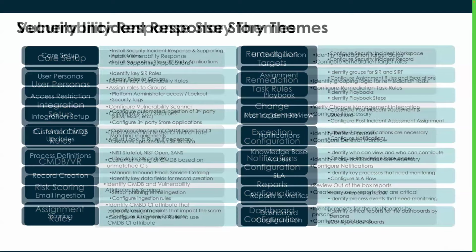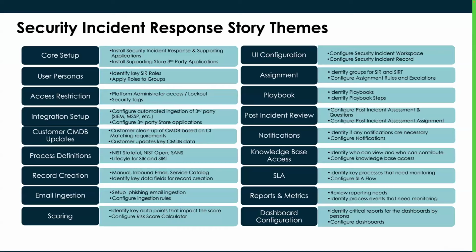So like vulnerability response, security incident response has these same themes. But one of the benefits of being in the platform and knowing the platform is the continuity of how everything works. Installing the applications, regardless of the application, it's going to be the same. You're out on the store getting it. The user persona, the roles, getting those assigned to groups, all of that is consistent as you go from one application to the next. So as you become expert, it's the same, and that's one of the benefits of the platform, right? So access restrictions.